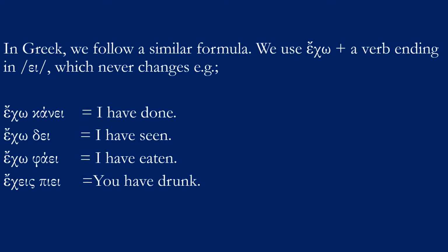Fortunately, Greek is going to use the same pattern. Now, this is one of the things that has changed from ancient Greek, which is, ancient and modern Greek are actually not all that different, but this is one thing that is significantly different. So we have the similar formula. We use echo, which is I have, and a participle ending in epsilon iota, and it'll never change.